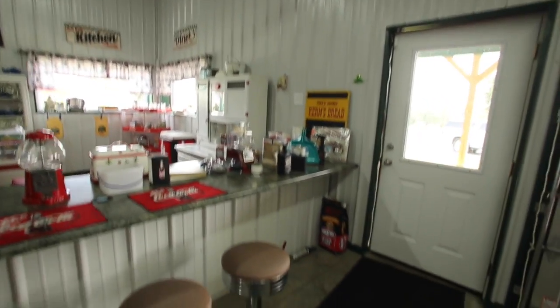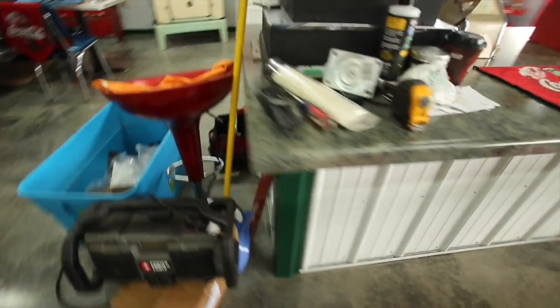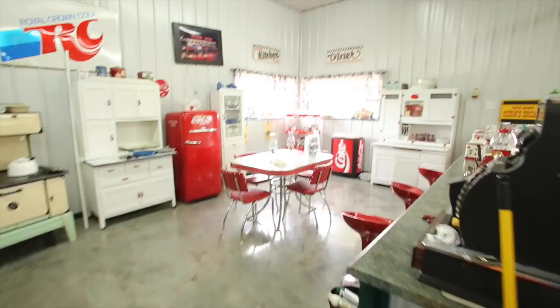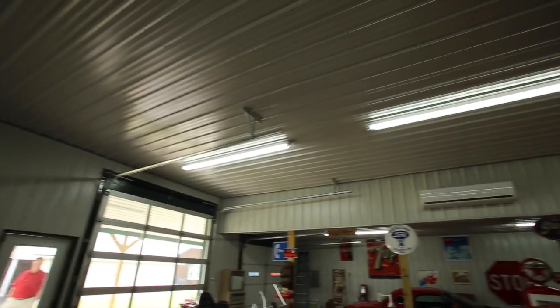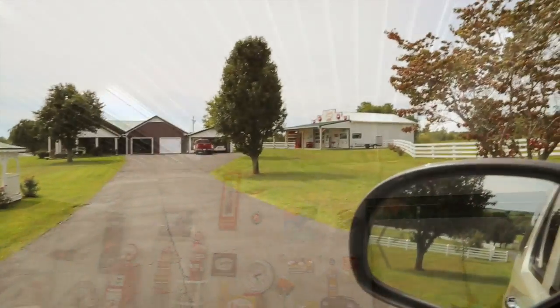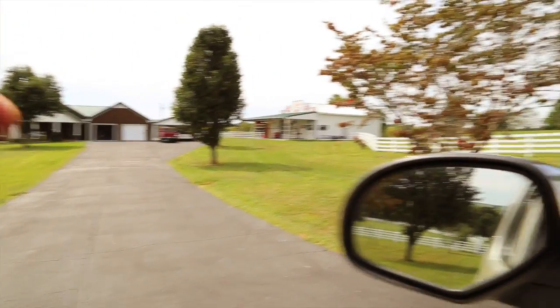All right, so whatever you're into, this would be cool. I'm into barbecue. This would make an excellent barbecue shack, wouldn't it? If you're into motorcycles, look at that. So you've got this bar here, and then you've got plenty of room over on the other side, okay?